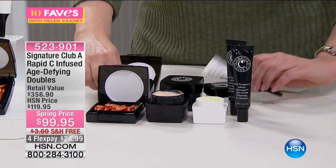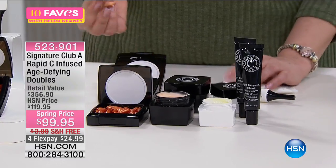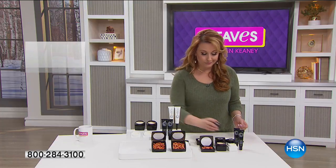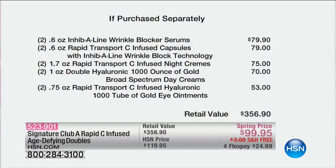And actually, I would love to open up one of these little capsules for you to show how they work. So let me show you, if purchased separately. This is Nutty Cuckoo. I don't know why that's my new word today. I've said it like 20 times. Okay, Inhibitaline. Grace, don't let me say that anymore. I'm irritating myself. Inhibitaline Wrinkle Blocker Serum is $79.